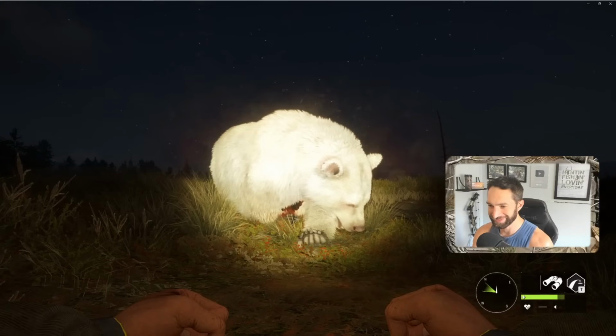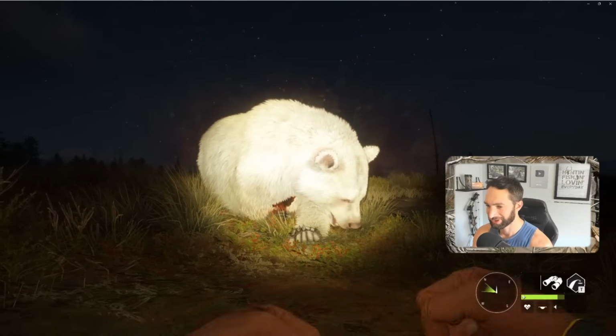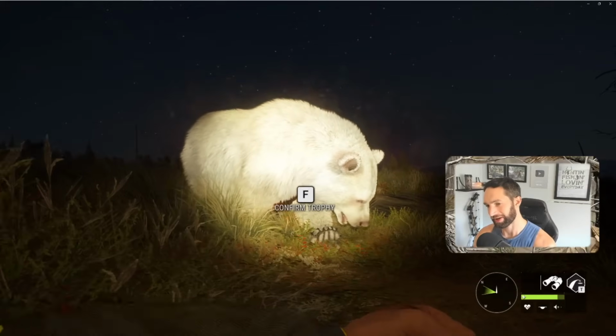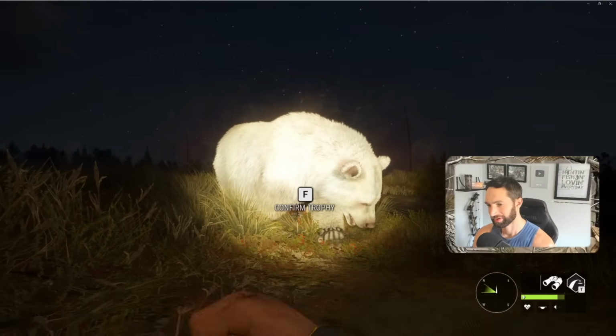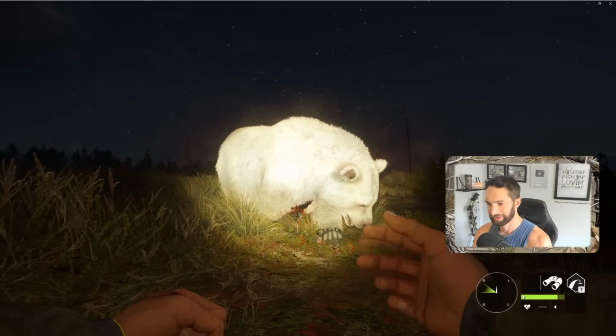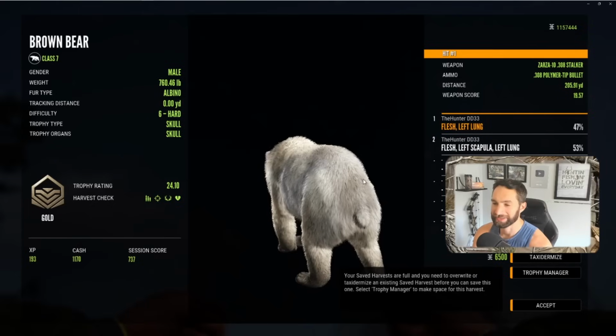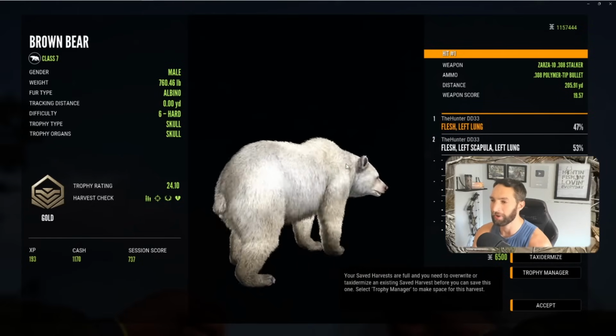Whoa! Dude, that is awesome! Look how bright that thing is. Bright white. It's gonna be about as good as we can get for a picture. But we're gonna pick it up. It's a rare albino brown bear.